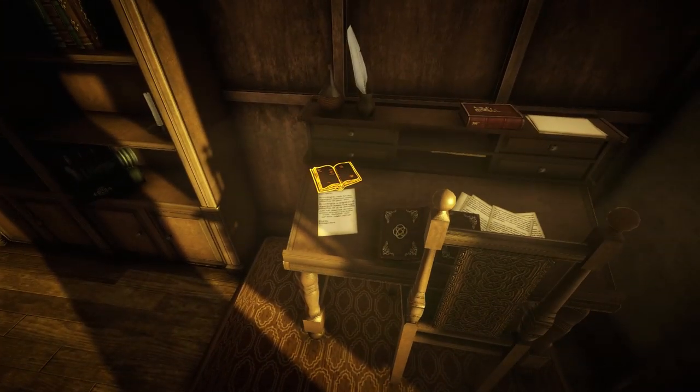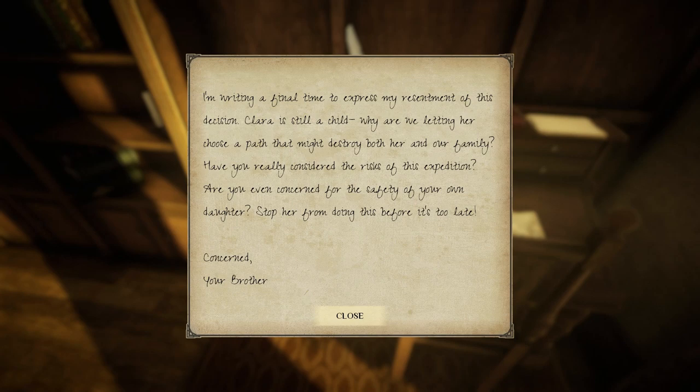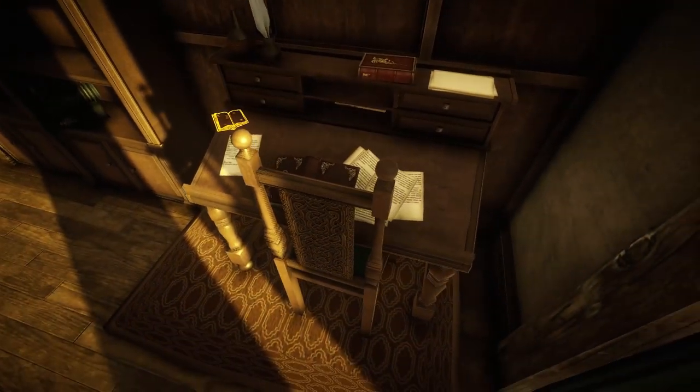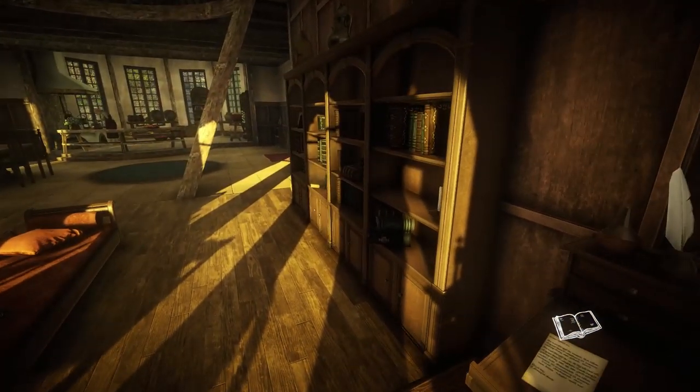Oh, here we go, a new letter. I'm writing a final time to express my resentment of this decision. Clara is still a child. Why are we letting her choose a path that might destroy both her and our family? Have you really considered the risks of this expedition? Are you even concerned for the safety of your own daughter? Stop her from doing this before it's too late. Concerned, your brother.